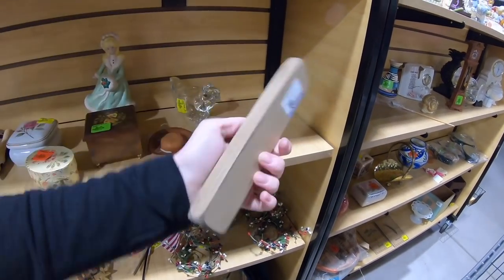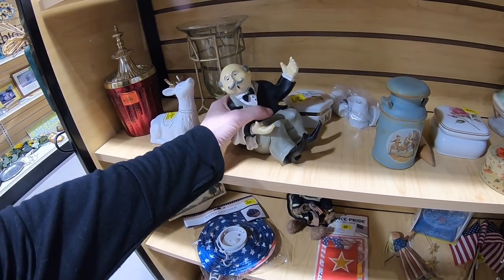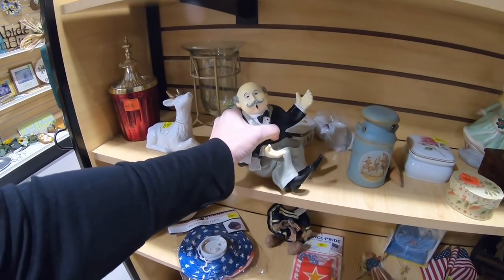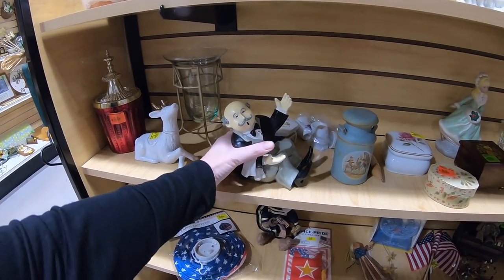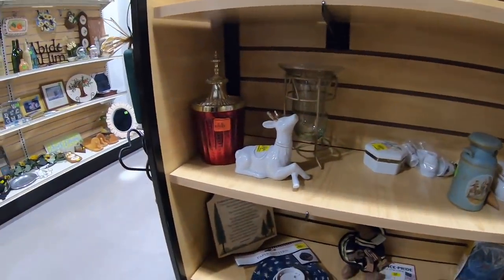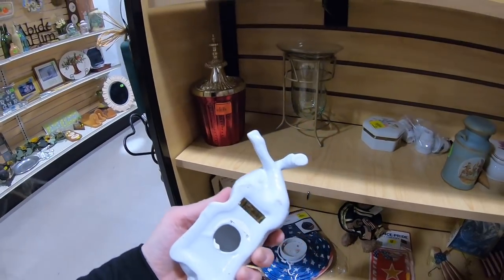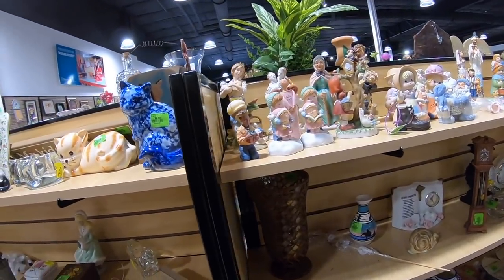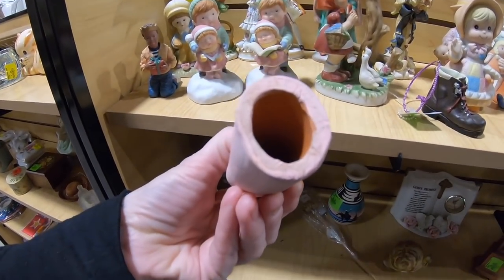Never enough coffee. How about it? This guy's cute. He holds something. But is it a wine bottle? I don't think so. Would that fit a wine bottle? It might fit a wine bottle. So, you guys know I'm going to pick that up. A reindeer. It's Kay's collection. That is a Dollar Tree figurine. Alright, here we have some figurines. This little gal looks handmade.